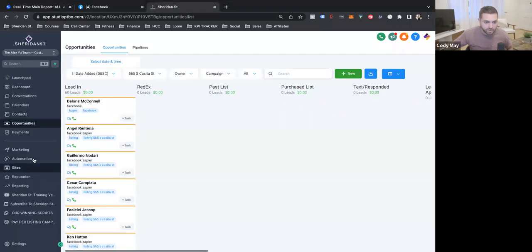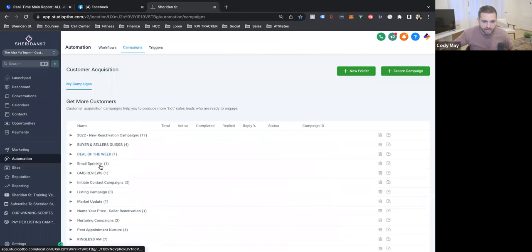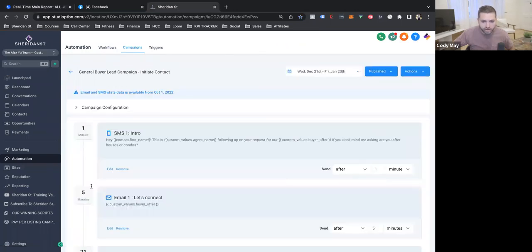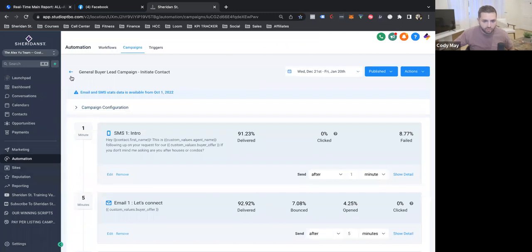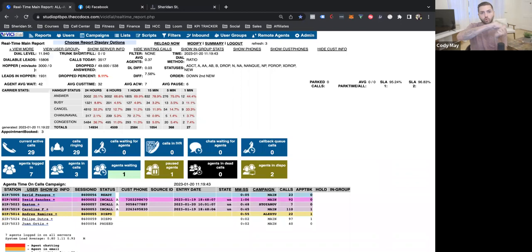So say, for example, a lead comes through the pipeline with Sheridan Street, and they get a voicemail, like, we send out ringless voicemails. So say, for example, they get a voicemail or they get a text message. When they call back, that call gets routed into the call center. So sometimes what will happen is we'll send out what we call a reactivation campaign.